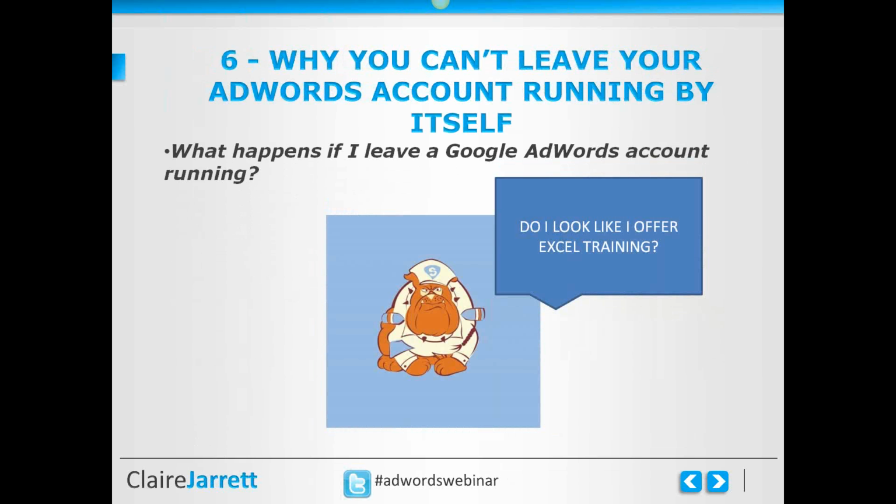Okay, so why you can't leave your AdWords account running by itself. What happens if you leave it running? You're going to get huge amounts of wastage. Your adverts need testing on a weekly basis. Which advert's delivering best results? Ideally for all of your groups, you need to be running tests. You test one advert against another, find out which one's doing best, and then pick a winner. That's one of the things that you need to make sure that you're doing on a weekly basis.